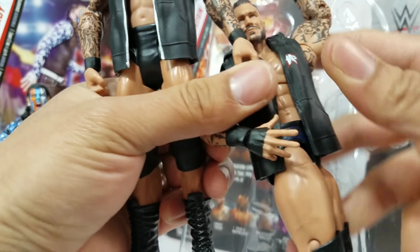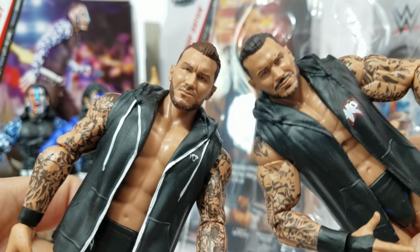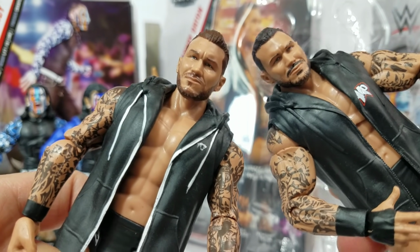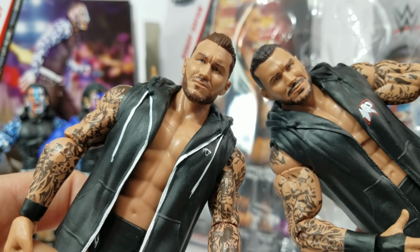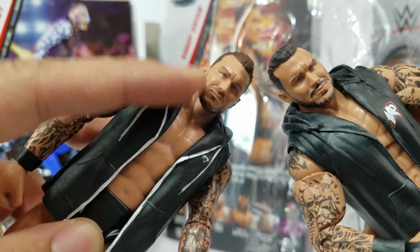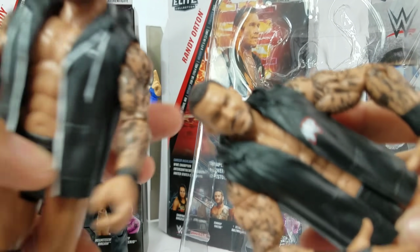But if you look right here, just a quick side-by-side comparison from his most recent Basic from Series 94. It is the same head scan, but the way that everything has been printed, they're both using TrueFX. Both of them are benefiting from the new technology. Thing is, though, the Basic has a dark brownish tint to the beard. This has more of a black.